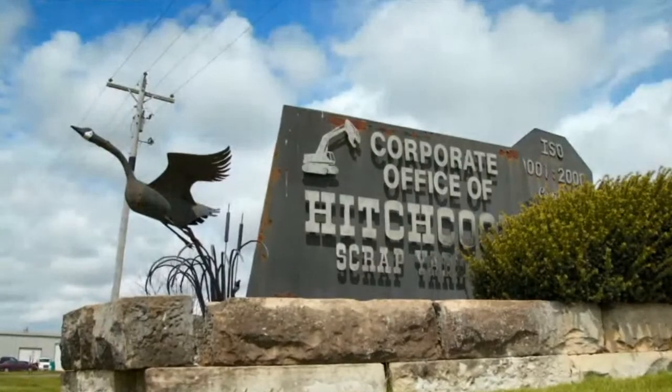My name is Michael Hitchcock. I'm the president and owner of Hitchcock Scrapyard. I've been in business for about 46 years. We started as a small scrapyard with 3 employees. We're now currently around 50. At our peak, I think we run 10,000 tons of scrap a month.